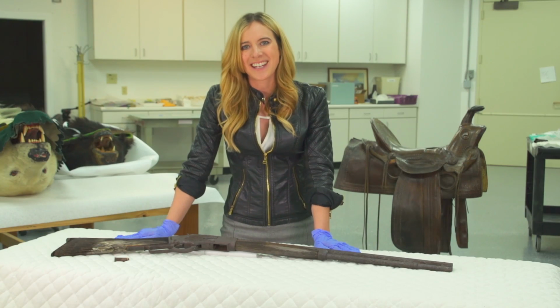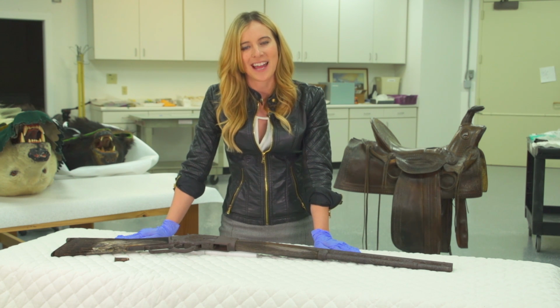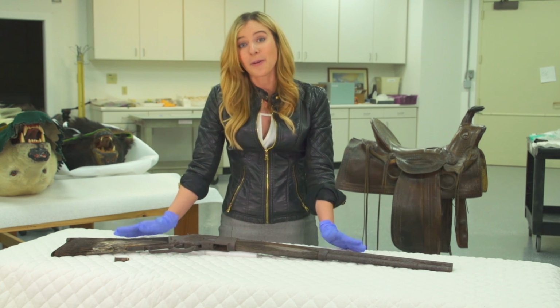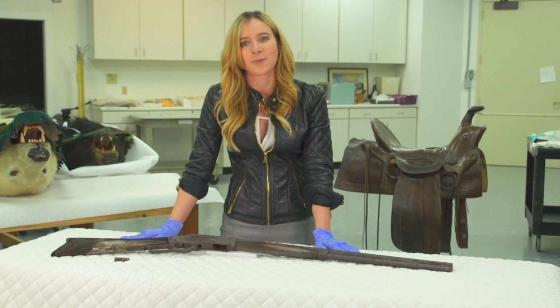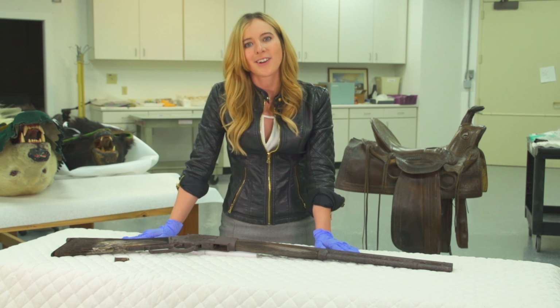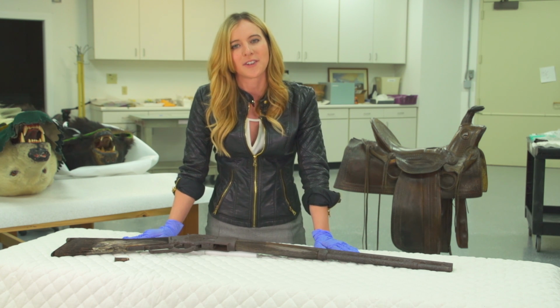We're incredibly excited to have this firearm here, and we want to thank the National Park Service, the Great Basin National Park, for allowing us to work on their firearm and to also talk about the firearm on our social media and in the news, and also to display the gun. We will temporarily be displaying this firearm in the summer of 2015.